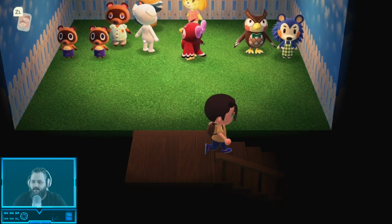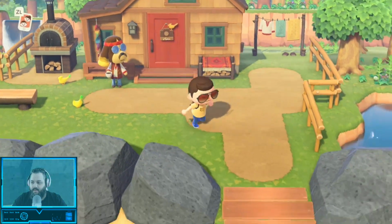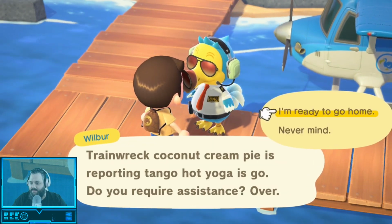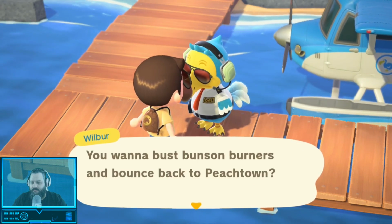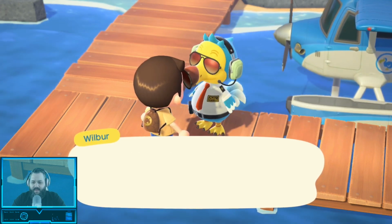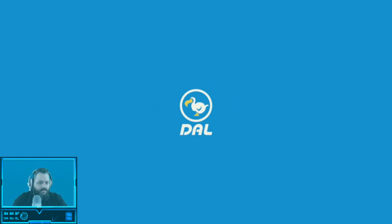Okay, so now we see what all the rooms look like. There's a menu somewhere. Let's test it out since I have all my amiibos out. You want to bust Bunsen burners and bounce back to Peach Town? I mean, it's called Melee Island, but I guess it's considered Peach Town. You can select furniture. Oh, I see what you're saying.